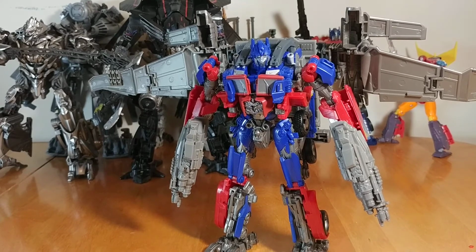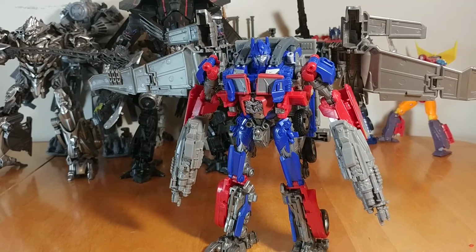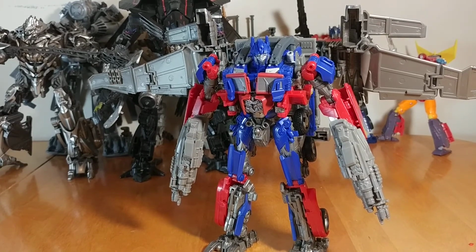And at number 3, maybe a controversial pick, but it's my list, so I don't care. I like it. It is the Leader Class Optimus Prime from Dark of the Moon. I know some people maybe weren't happy this was a Leader Class. It is mainly a reuse of the Voyager 07 Prime they did, but with some differences in paint apps, a couple minor differences, like the midsection here is different. And of course the accessories. Aside from maybe the Revenge of the Fallen Leader, this is my favorite movie Prime I have. It's just awesome.